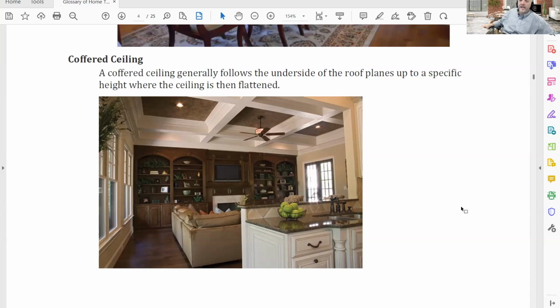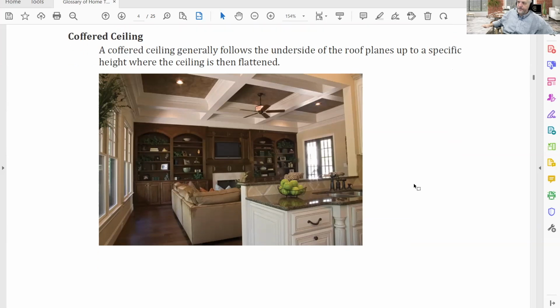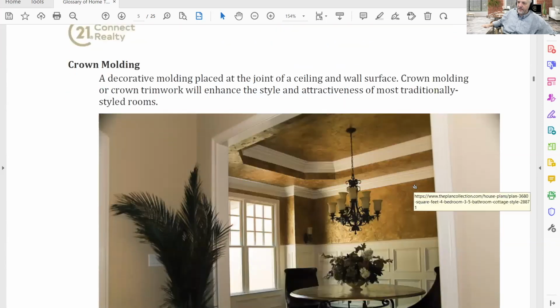And it's usually found in higher end homes. Because guess what? It's expensive. You have to pay somebody to go up there and cut all of those miters into those corners and make it look perfect, and then paint it. And millwork is expensive, and good quality millwork is a real hallmark of a good quality home. Okay, so that's coffered ceilings.